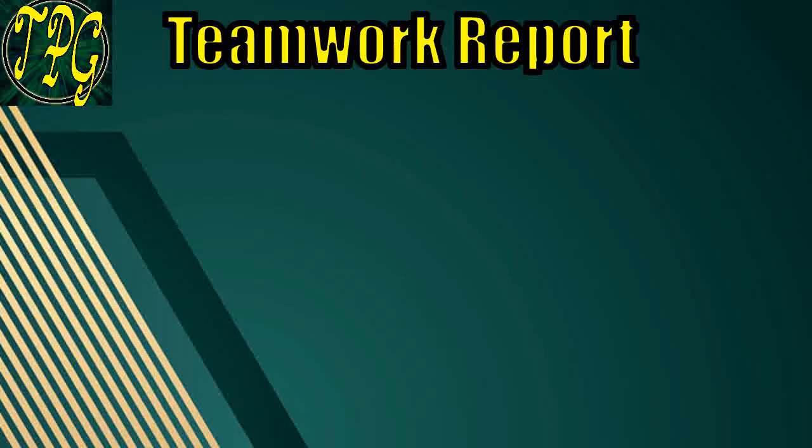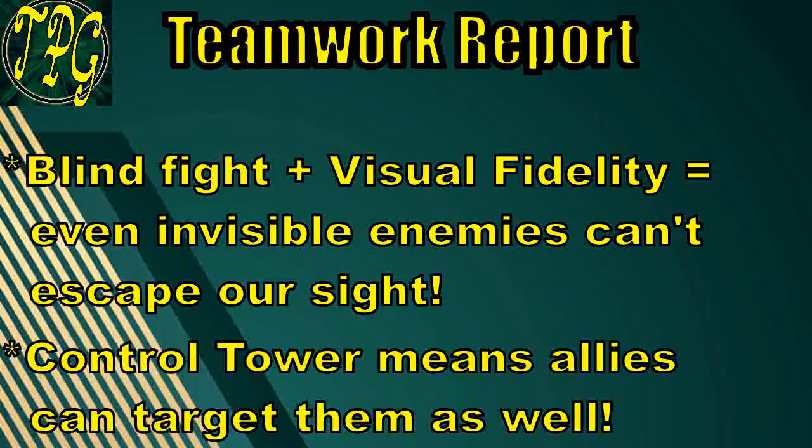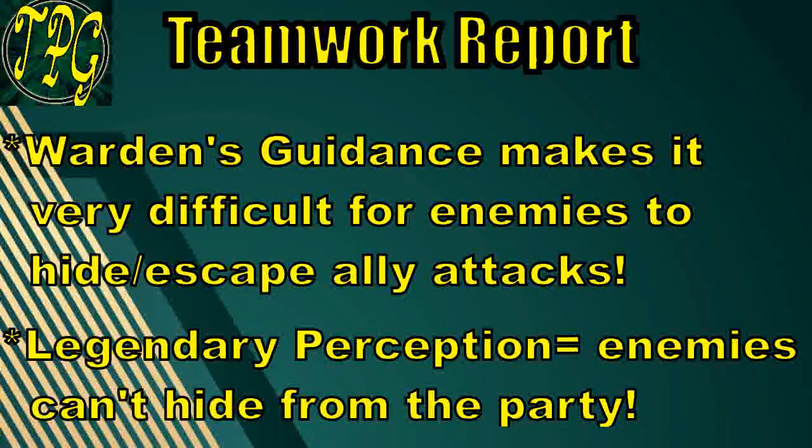Okay, for the second team report, the first thing I want to mention is that Blind Fight combined with Visual Fidelity means we can target invisible creatures normally, and we don't have to make the flat check to target them even though they're concealed. And our allies can do something similar with Control Tower. With Warden's Guidance, our allies will always get a success, at least, to seek out creatures that we've hunted, assuming they're completely observed to us. And with our legendary perception, it's going to be very hard for enemies to avoid detection.